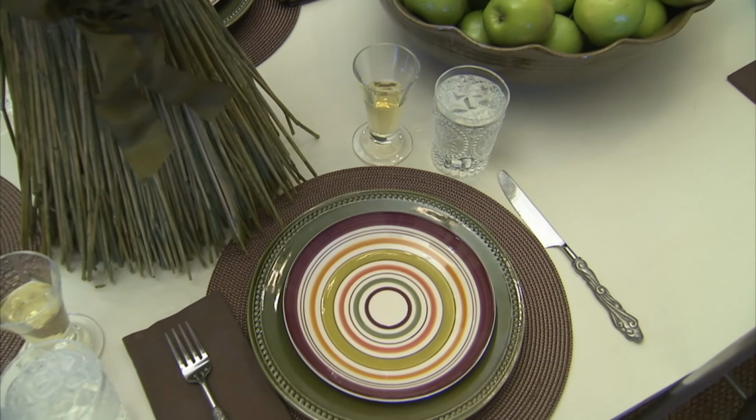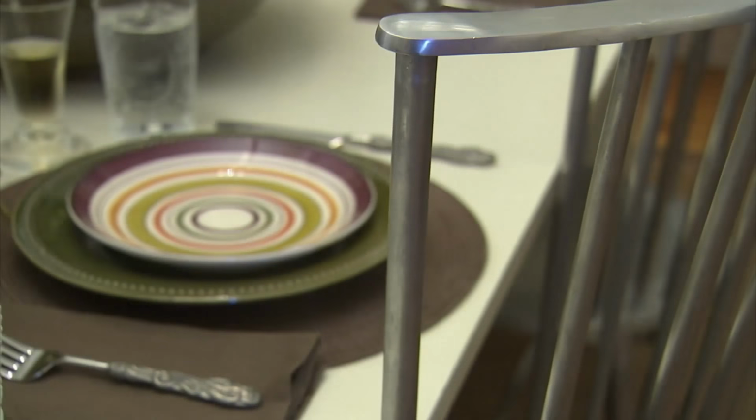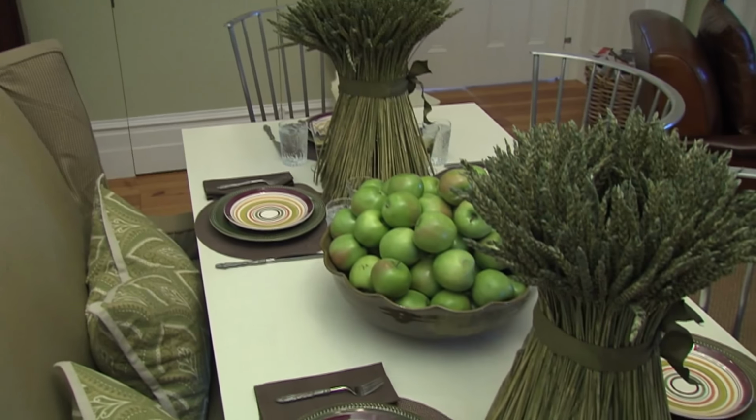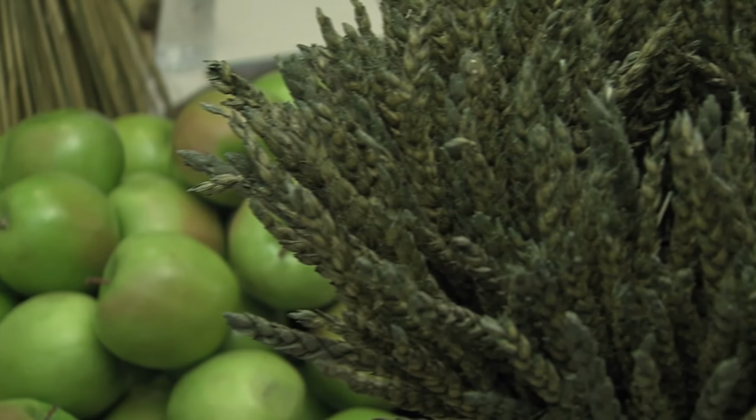Obviously, these aren't the colors that we typically think of when we think of a harvest, but the table certainly does have the feeling of abundance, and that's what I wanted to create here. You know, I like to set a table for 6 people because it's the perfect number. Everyone can have a conversation with one another. Of course, I know these wheat bundles are large, but they can be removed before everybody takes a seat at the table. But for initial impact, they've got the wow factor going.